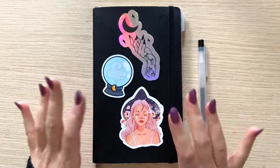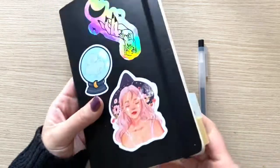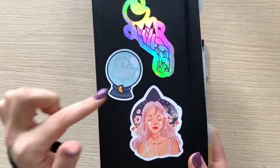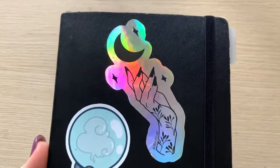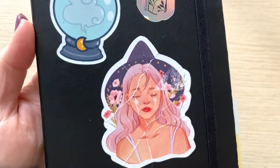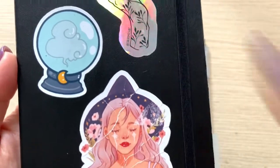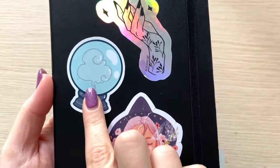This is a Moleskine, just a plain notebook with grid paper and soft cover. These are the stickers that I have on the cover. These are from two shops that I found on TikTok actually, and I will link them both down below. This is from my own shop.